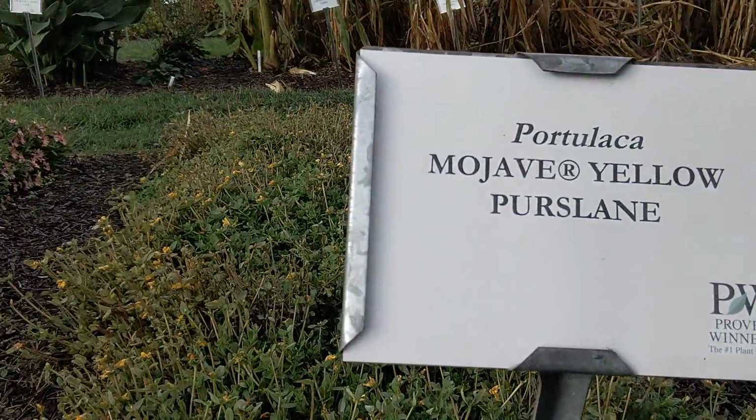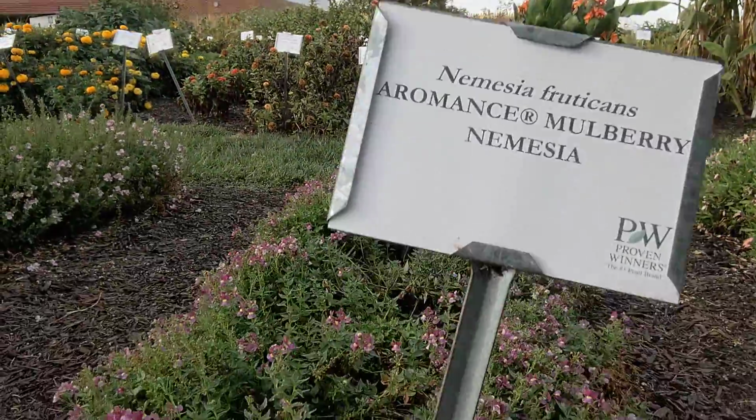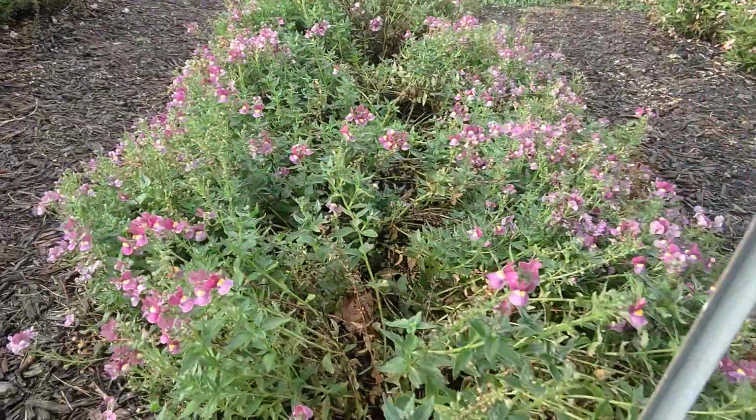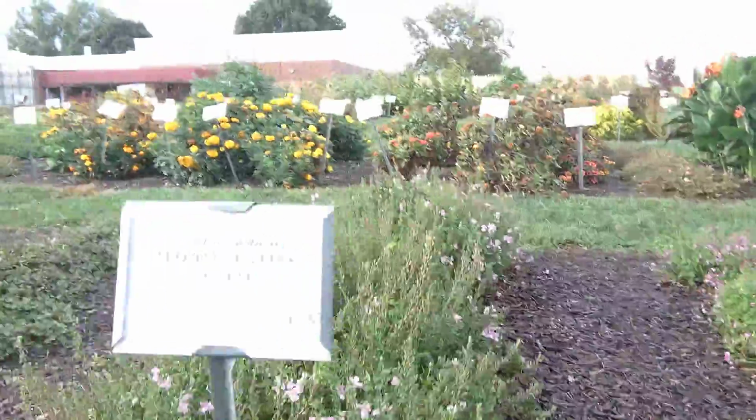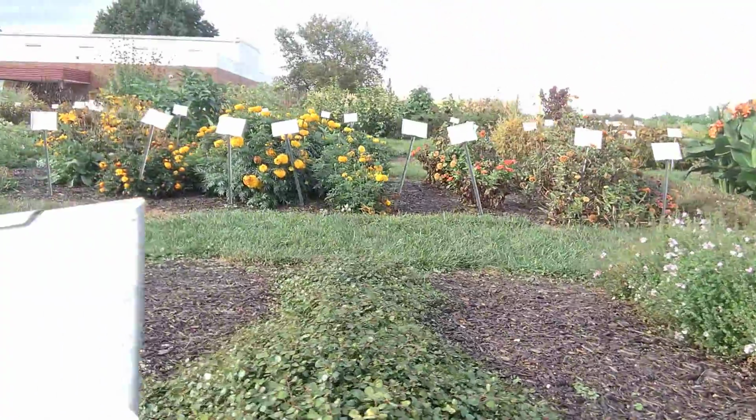Portulaca grows like a weed because it is a weed, but now they're like, oh, let's breed the flowers, because you can't really kill it, so let's just make it a thing. Oh, there's a bunch of more interesting things. But here first is Nemesia. And Nemesia fruticans.